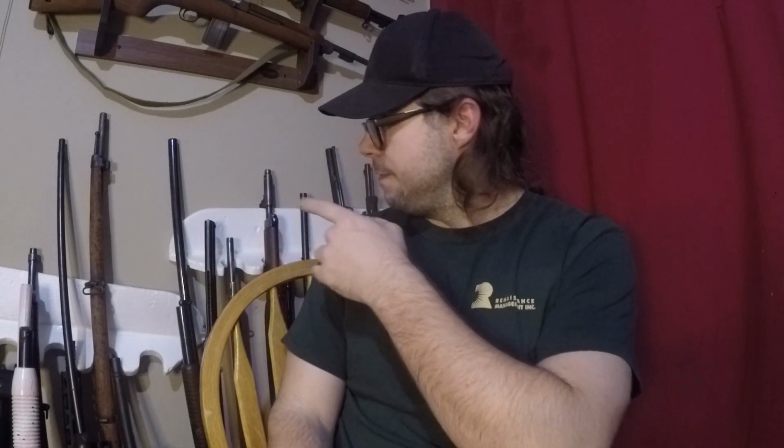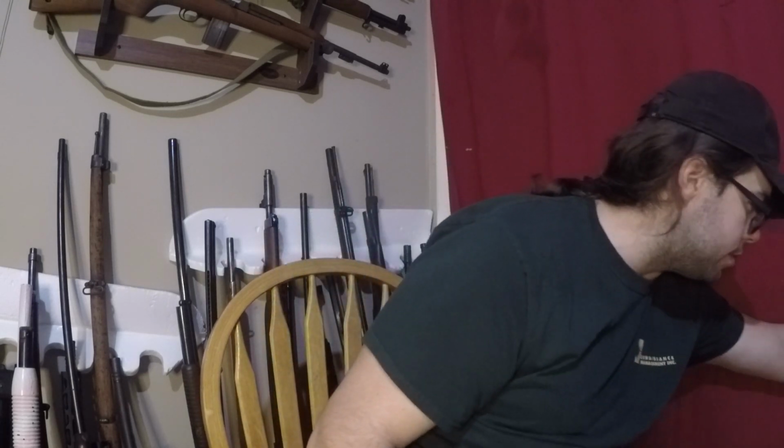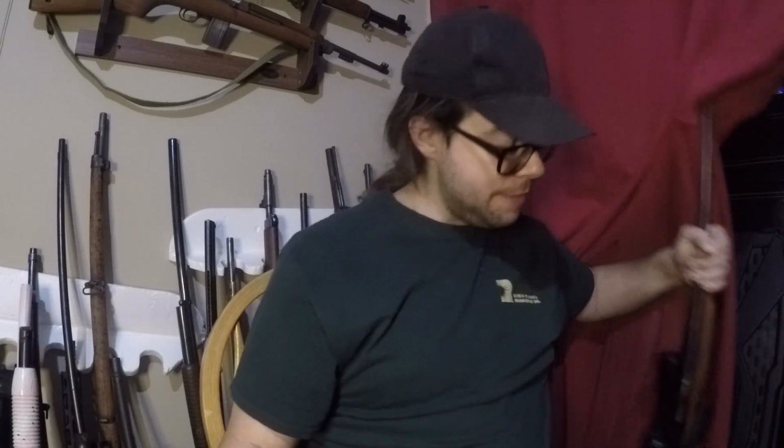However, there are occasions where you'll find ones that have a 1 in 12 or even a 1 in 14 twist. I have an Oviedo Mauser somewhere in this pile right here that does in fact have a 1 in 14 twist, and my hunting rifle, which is a Russian TOZ-122, which is this thing right here, this also has a 1 in 14 twist. And those 1 in 14 twist barrels just stabilize your lighter bullets better. Now, they'll still run a 150 grain just fine, but they'll stabilize your lighter weight bullets better.